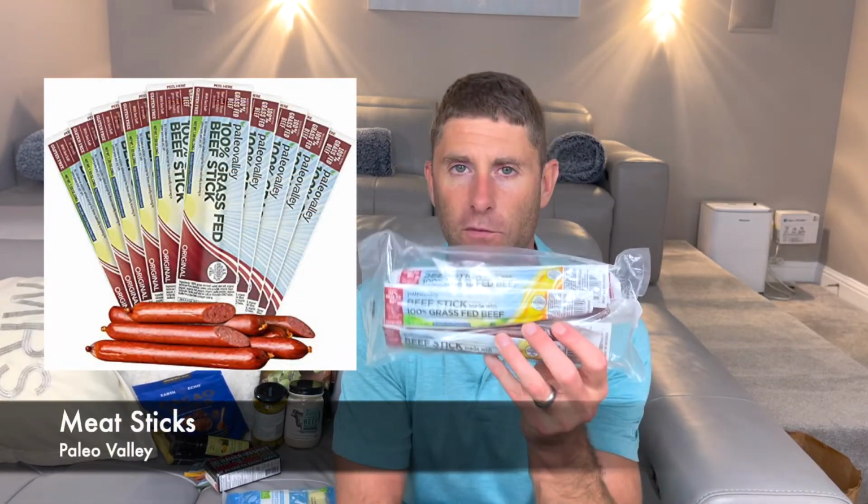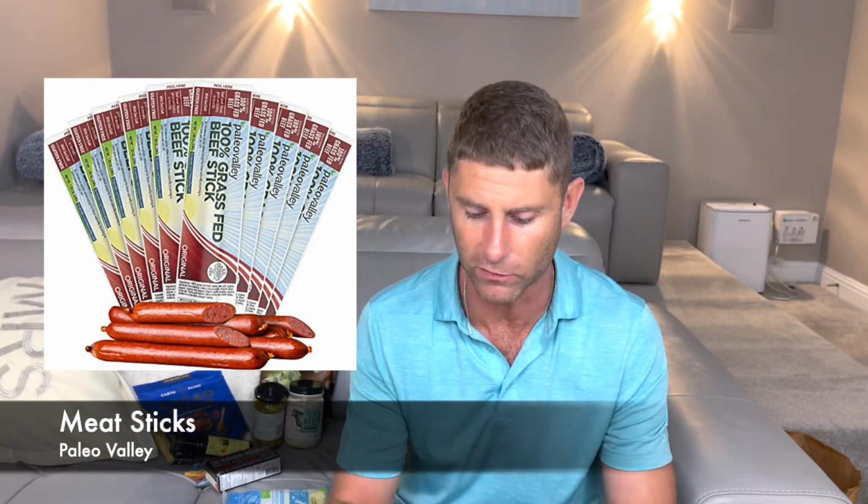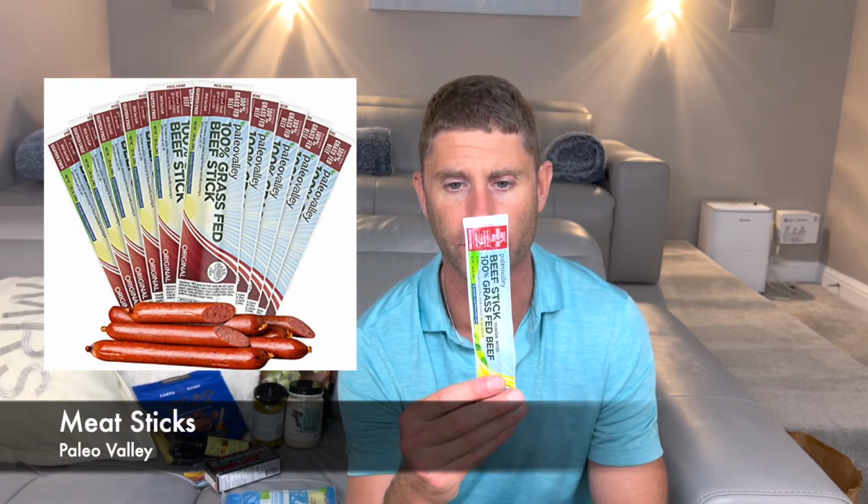And then another great grass-fed meat source I really like is Paleo Valley and these great meat sticks that they have. These meat sticks are amazing, 100% grass-fed, and they're actually fermented with a good bacteria that's good for your gut. So you've got good quality protein, easy to digest and absorb, and good for your gut right here as well. And it's not going to impact your blood sugar in a negative manner. In fact, it's going to stabilize your blood sugar.